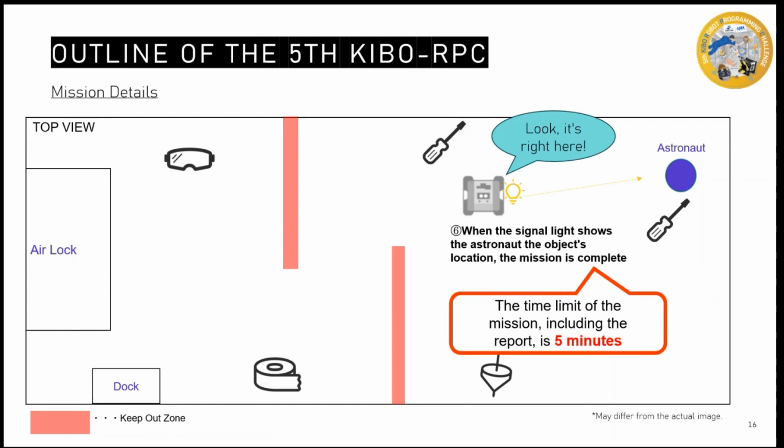Okay, so then when the signal lights up to show the astronaut the location of the tool, the mission is complete and you have to report the mission completion to the astronaut. Please note that the Astrobee signal lights, as you can see here, illuminate in accordance with the report when the mission is declared complete, but just for the final round on the ISS. Also, please note that the time limit is 5 minutes for the mission, including the mission completion report. So you have to do all your mission within 5 minutes. I think that's all for the game instructions.